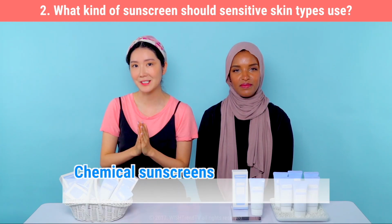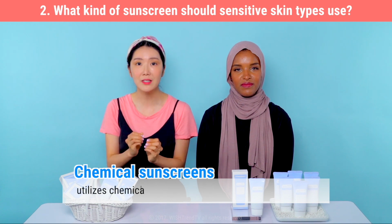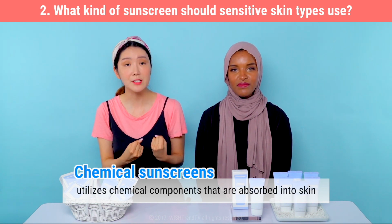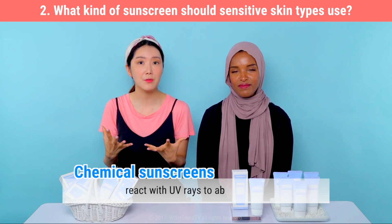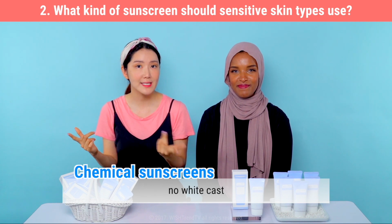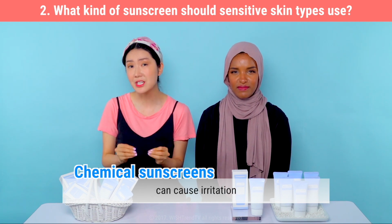First, the chemical sunscreen. A sun protectant that utilizes chemical components that are absorbed into the skin. Actually, they react to the UV rays by absorbing them into the skin. The good thing is there's no white cast, however, it can cause irritation for your skin.